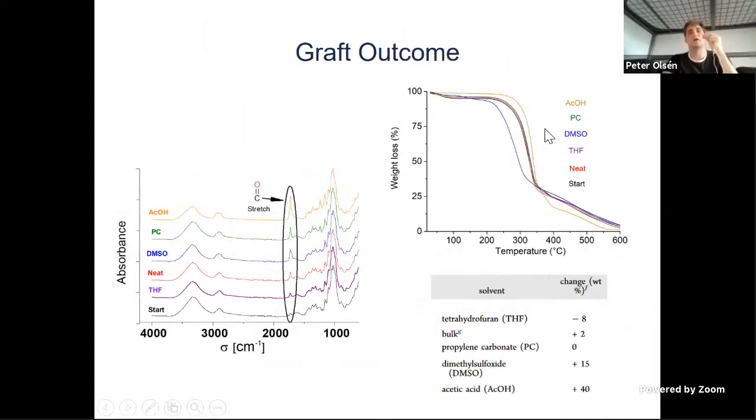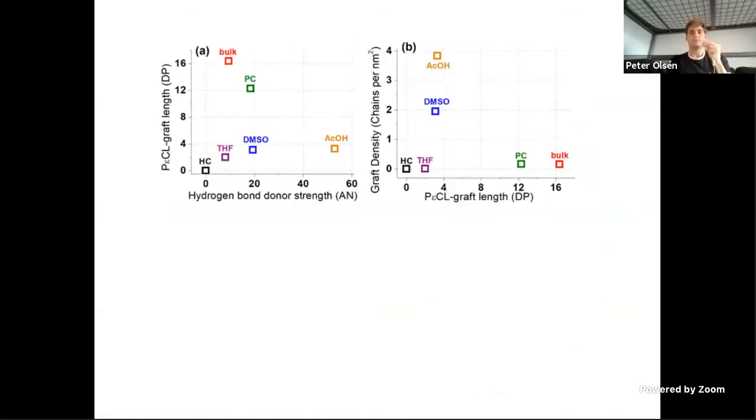So the graft outcome in terms of weight increase was quite significant. In the case of acetic acid, we had a 40% weight increase compared to bulk conditions where we only had 2%. And this was also reflected in the thermal properties of the fiber, where in the case of acetic acid, we had very low moisture content, as you can see in this region, and very nice, later thermal degradation temperature. So we can see that we have more grafts depending on the solvent system.